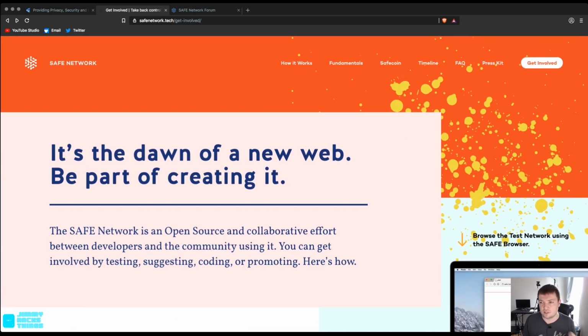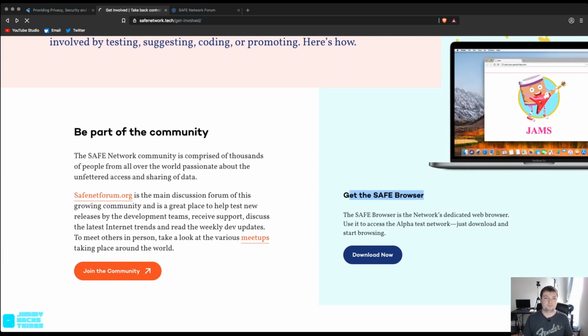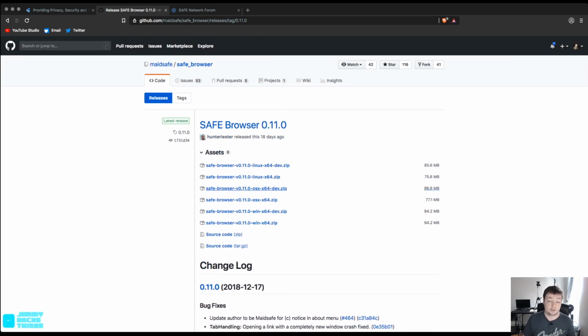Now, after you get to safenetwork.tech, you can actually get the Safe browser. Of course, this takes you to a GitHub page, so this is probably more for the technically inclined, given that you have to know what operating system you're running, but also which architecture. Now, they really only compile these things for x64, but in the event that you're running something older, you could run into issues. However, they do update this fairly frequently.